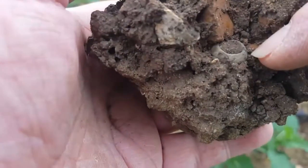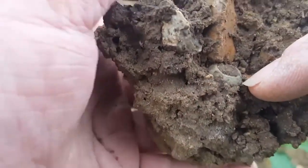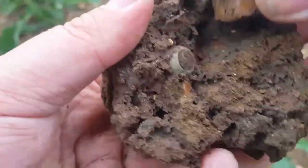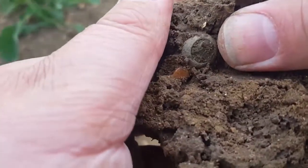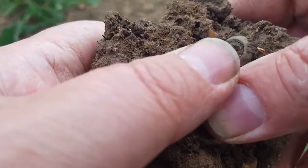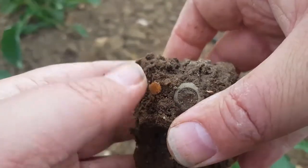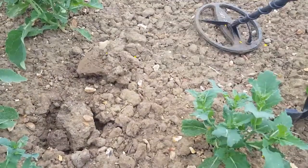Can you see that in there? It does look quite interesting. It doesn't look like a button, but I could be wrong. So let's see what this is going to be. Might just be a bit of agricultural... it might be a button.